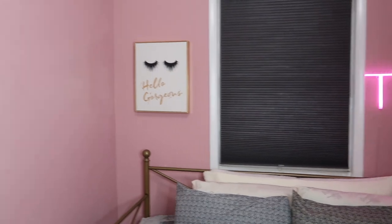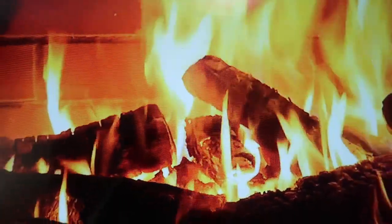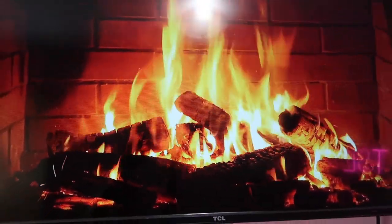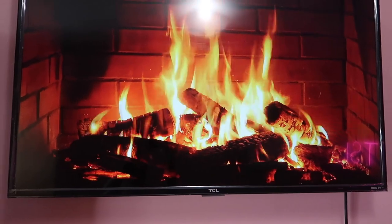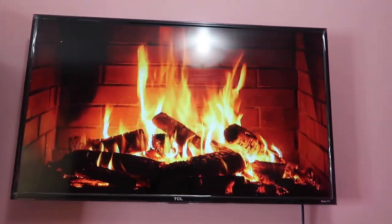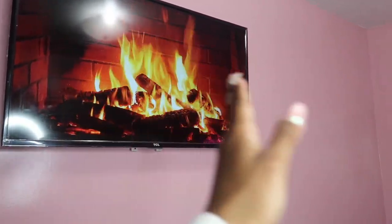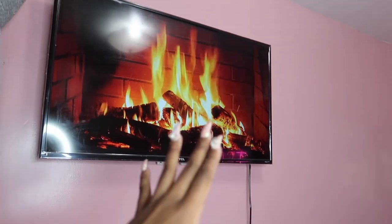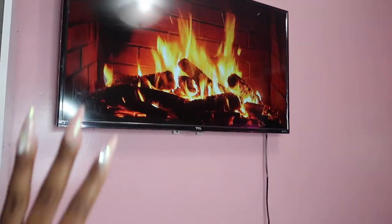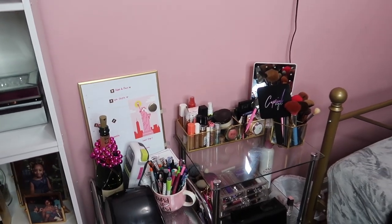So as we move this way, I do have my TV mounted on my wall. It's not a swivel mount. I believe it goes to the right. I haven't actually moved it since they put it on my wall, but you guys do see I have that fireplace.